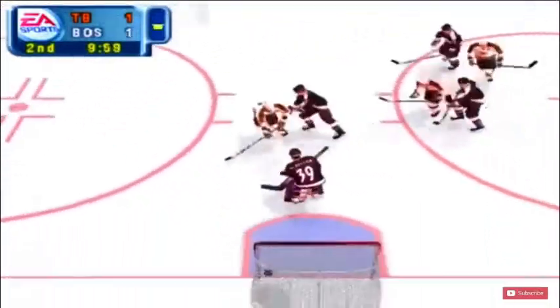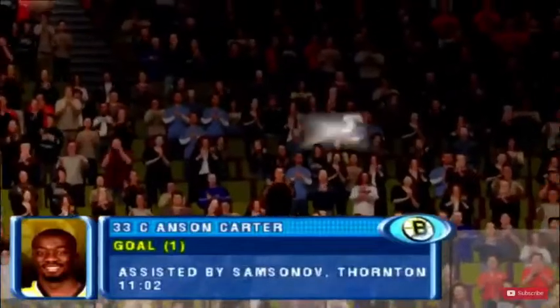Thornton tees it up. Shot. Curve scores. Great shot.